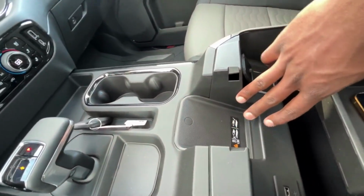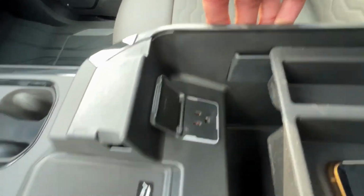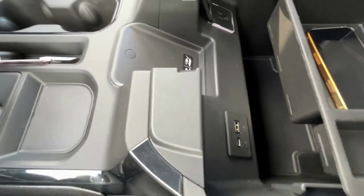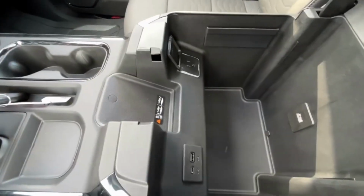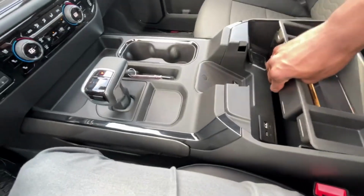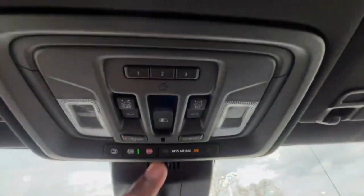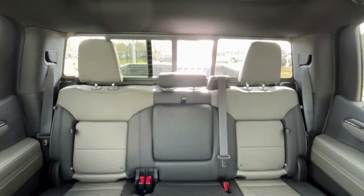Now we have a wireless charging pad here, 3-prong 120 volt there, another USB-C, USB-A input there, removable tray, and then tons of space there. And then we do have a power rear sliding window. And there's a look at the back seat as well.